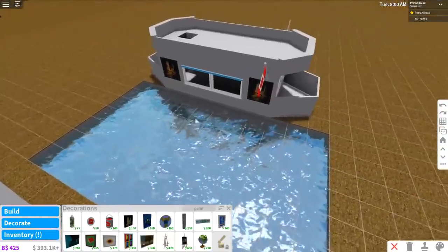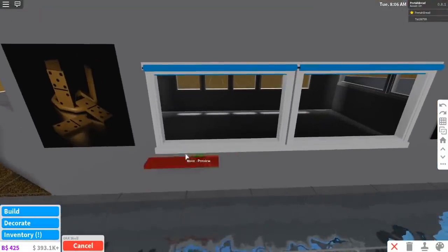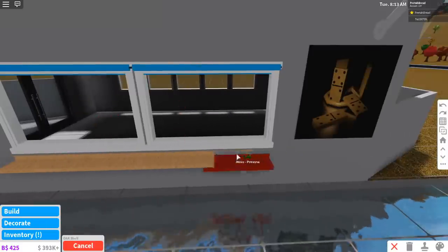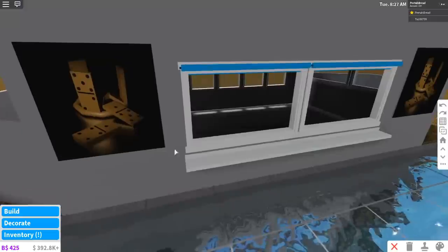Okay, that looks fine to me, to be honest. Okay, there we go. We got the windows. And we also need to add some shelves here so people can grab the food from here. So put the small grid on. Now we can put the food onto that and people can grab it.